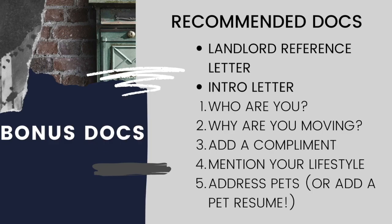In addition to the standard documents, there are items I always recommend to include to make your application even stronger. These items include a landlord reference letter, not always required, but great to have, especially if you have pets. These can take several days depending on the owner or management company, so ask before you begin looking.